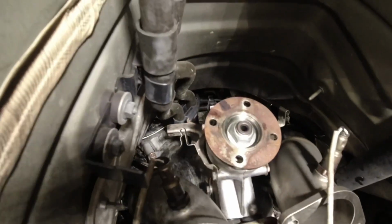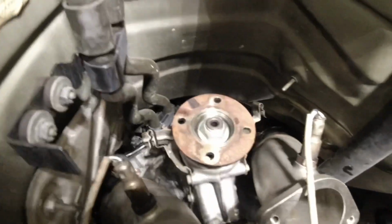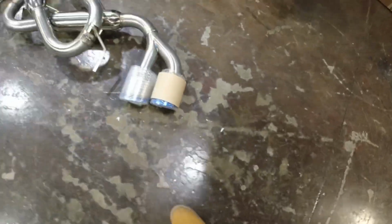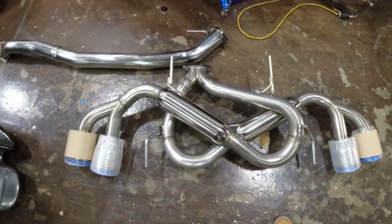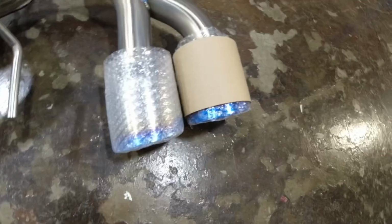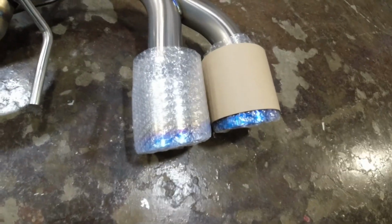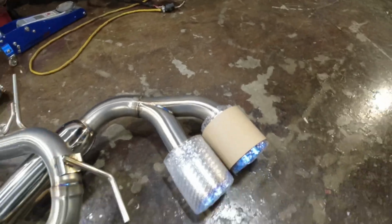And it should gain a good amount of horsepower too, now that the turbo is able to breathe, especially looking at the stock exhaust right here. Should be pretty badass. Brand new tips and everything. Nice piece of equipment right here. I just love how the tips have the colors on them too. You'll get a better look when those are off. So stay tuned.